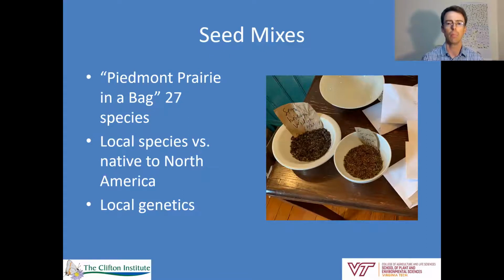And so we're starting to work on this. Like I said, a lot of those species are not available as seeds, but a lot of them are. Most of the ones that are available are not from Virginia genetics, so they're probably from another state, but that's still much better than planting species that are not even native to Virginia, species that really belong in the Midwest. A lot of plantings in the past in the eastern US have used plants from the Midwest, which is definitely way better than fescue, but it's not recreating the Piedmont prairies.